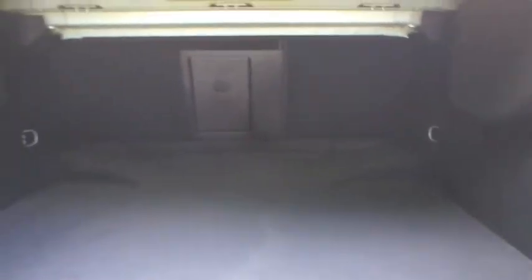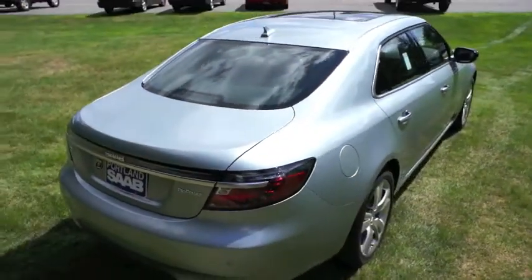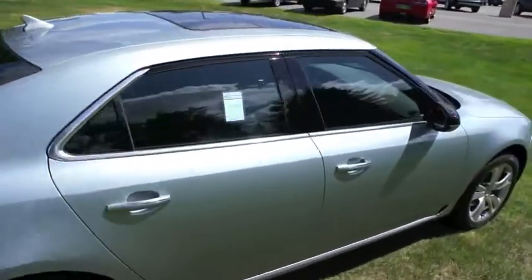Split folding rear seat along with the ski pass-through. And just a ton of room in this trunk. It's a huge trunk. Take a look down the rear of the vehicle. Again, those angles are very, very attractive. Swoop down the passenger side.